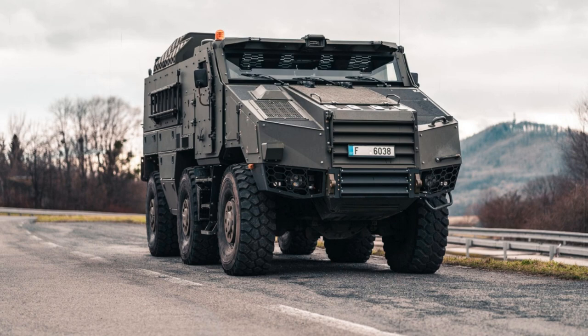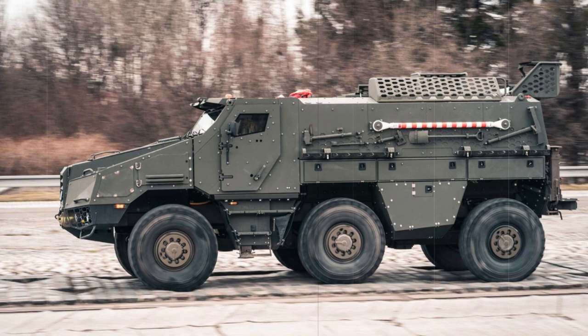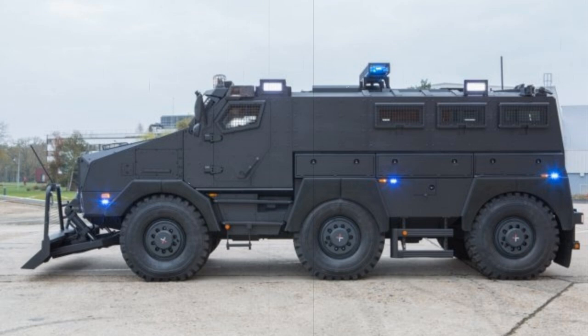Power for the line is served through a Cummins diesel engine of 440 horsepower output. This is mated to an Allison transmission system. All told, road speeds reach 110 km/h with operational ranges out to 700 km. The vehicle can also cross certain water sources up to 1.2 meters without installation of amphibious gear. The vehicle can traverse off-road as well as on-road, with mobility being a key design consideration alongside protection.